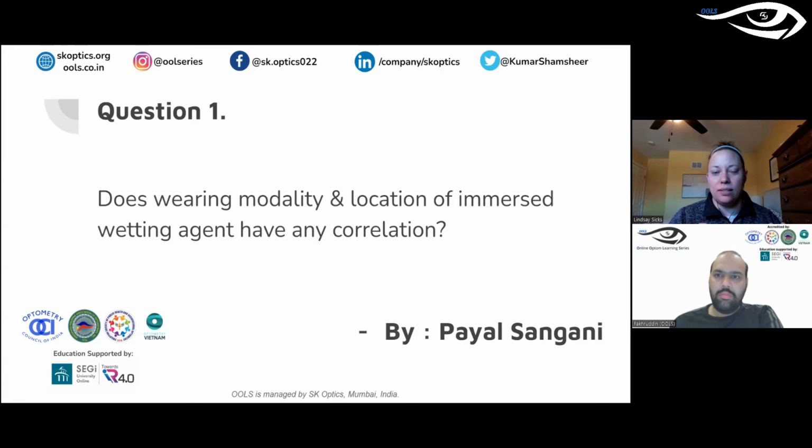To get at what I think is the other point of the question, I am not a contact lens manufacturing expert. So I don't know if there is any correlation between modality and where the wetting agents are immersed in the lens, right? We talked about the different ways: they can be immersed inside the lens matrix, as a coating on the lens, and in the lens packaging.